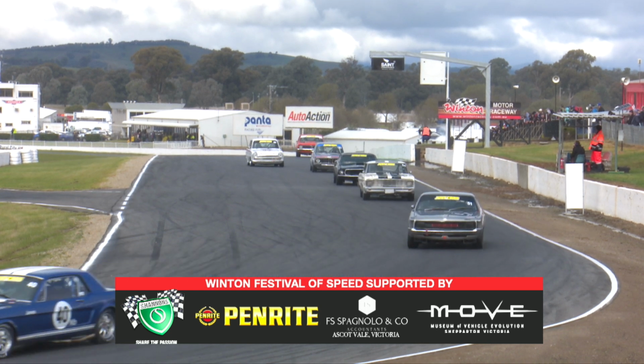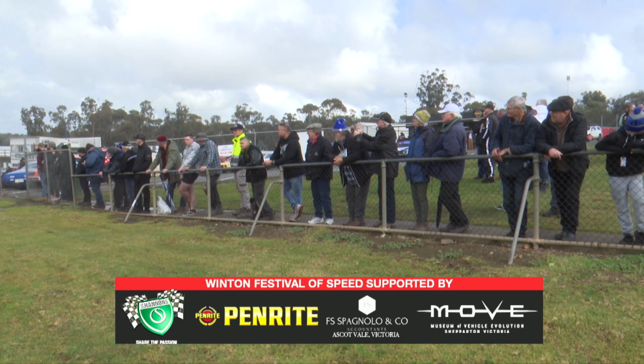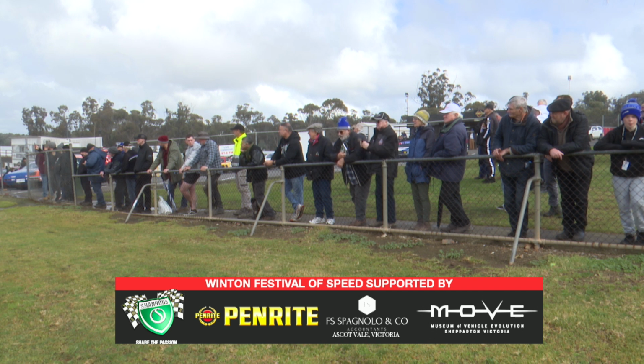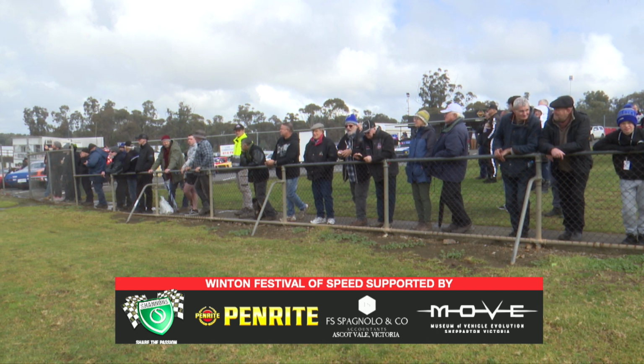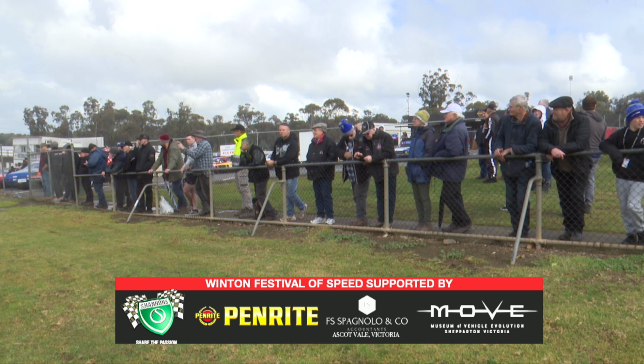Raced well into the early 70s too. I think the all early model Holden class, even when we had touring cars proper, if you like, running alongside. So very popular back in the day, but very rare these days to see them racing. So it's great to have the Barrow machine.